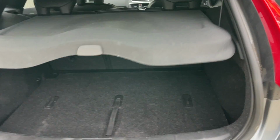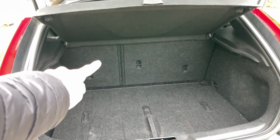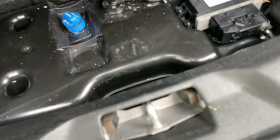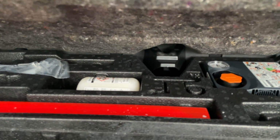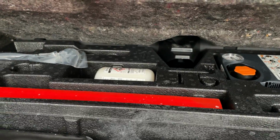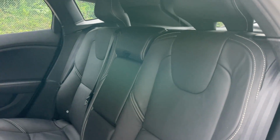I'll also start the Volvo just so you can see that it starts fine, no hesitation, no warning lights, etc. Got 70-30 split fold rear seat there. Another secret compartment underneath here. That's just your AdBlue tank. And that is the tyre compressor and sealant kit with warning triangle and towing eye, which I can see there. All good. Just take a look in from all the angles just so you can see that it's looking nice and fresh.